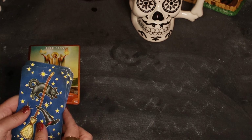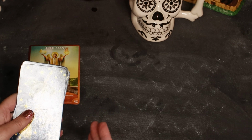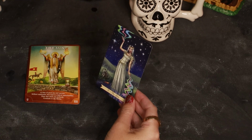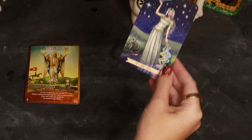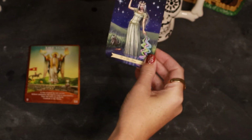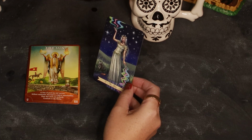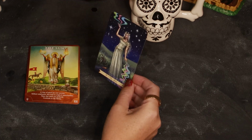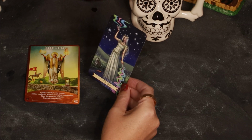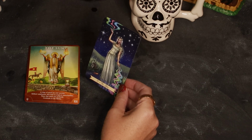The other 4 cards are what we can expect, what we can embrace, what we can bring in, and what we can leave behind. So the first card is what to expect. And this is the Star. The Star is just a really beautiful card, and it's fun to get right next to the sun. Like I said, this looks like a really great week for you already. Both of these cards really don't have a negative connotation to them, even if they're in reverse.